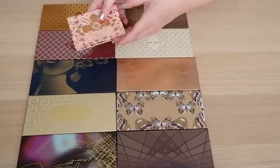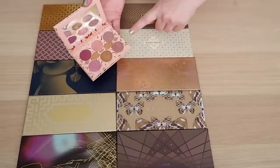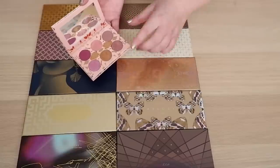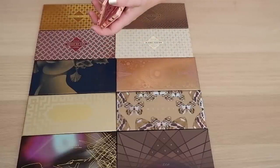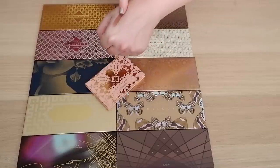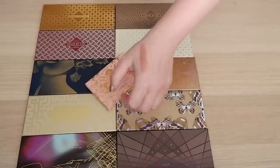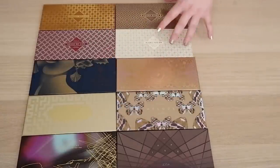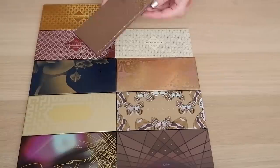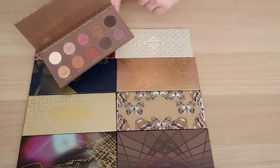But yeah, the Precious was a limited edition holiday collection, I think 2019. It's got some really lovely shades, especially Exquisite. This is a really lovely shade. It's a rose gold, but it's got a purple sort of running through it. We've got their chocolate bar kind of things. I think Cocoa Blend caused a bit of a stir at some point on YouTube.